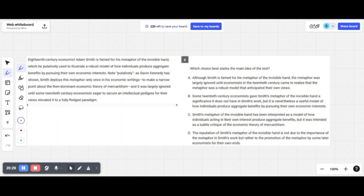Option A. Adam Smith is famed for his metaphor of the invisible hand. The metaphor was largely ignored until economists in the 20th century came to realize that the metaphor was a robust model that anticipated their own views. Sure, but we are not saying that they realized that this model was really a worthy one that anticipated their own views. What we say is not really related to that option, because they didn't really feel that it's a really good metaphor. They just gave it significance in order to earn that intellectual pedigree, and it was just a way of earning it. They didn't really think that it's a cool thing.